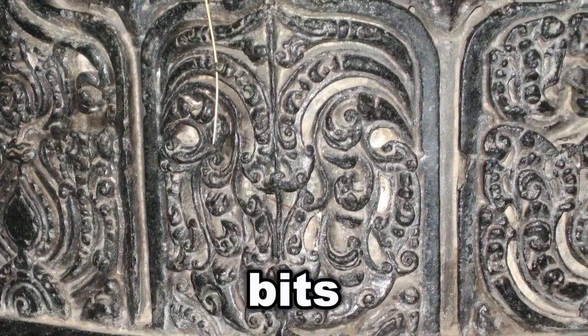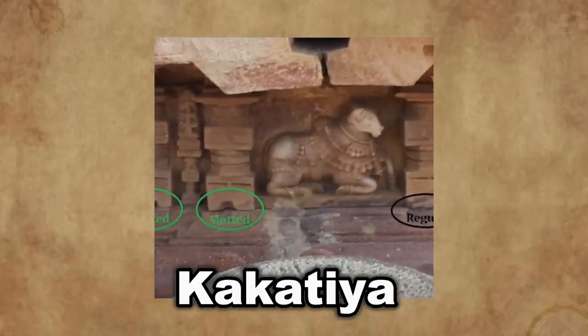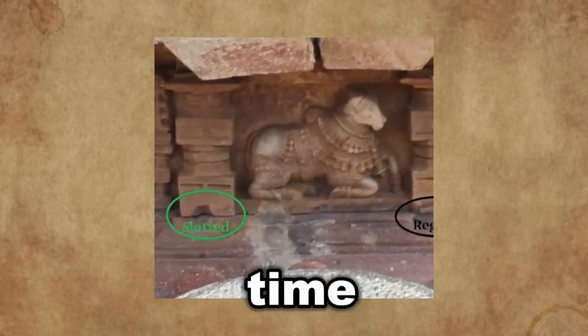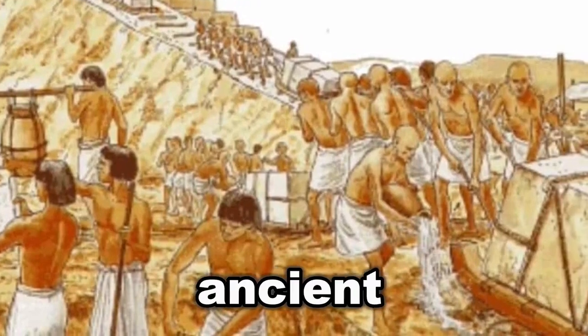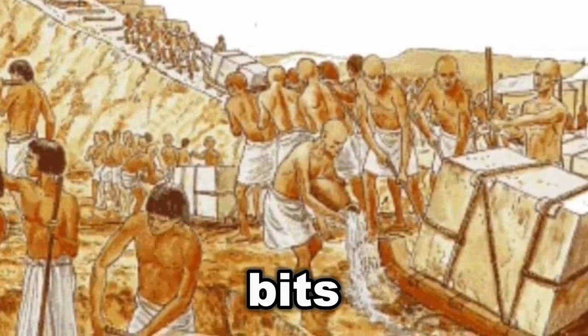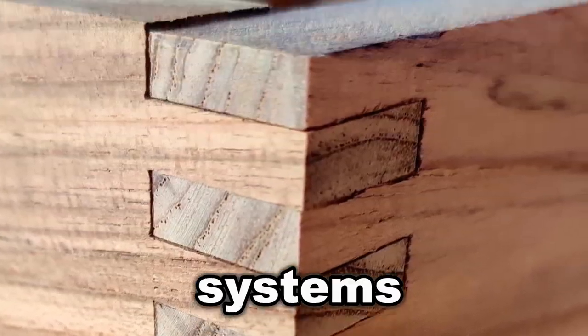Even the same drill bits can be seen in the Ramappa temple, which was built by the same Kakatiya dynasty during the same time period. Is this just a coincidence? Or were ancient Indian builders using tool bits like us to make these precise interlocking systems?